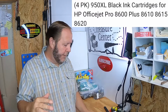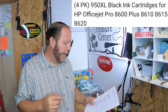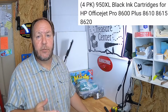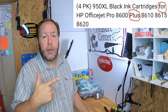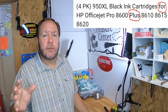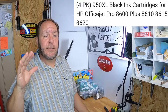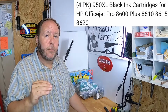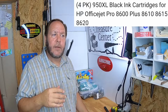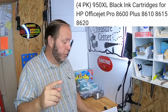Then I've got 950 XL black ink cartridges for HP OfficeJet Pro 8600 plus 8610, 8615, 8620. Now the words for and plus in that title don't mean anything. The eBay algorithm just deletes those words, so it's going to take all those other words, which are keywords, and throw them out there. Even though I've got 8610, 8615, 8620, those numbers mean something, especially to the buyer, but it also goes along with the product.